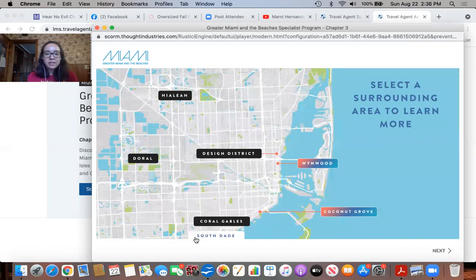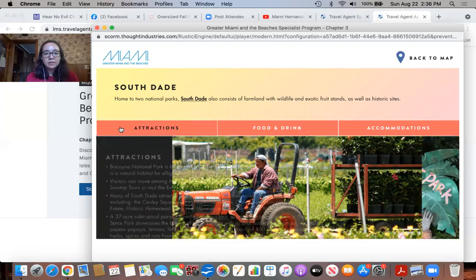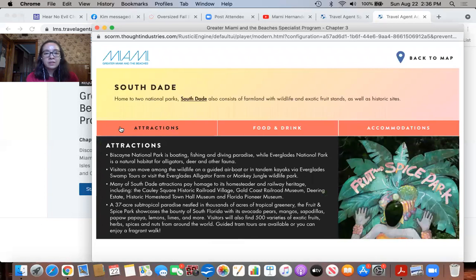On to South Dade. Home to two national parks, South Dade also consists of farmland with wildlife and exotic fruit stands, as well as historic sites. Attractions. Biscayne National Park is a boating, fishing, and diving paradise, while Everglades National Park is a natural habitat for alligators, deer, and other fauna.